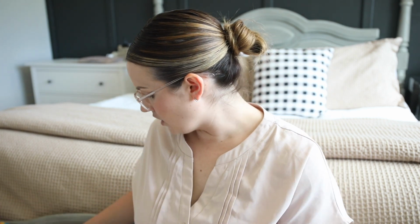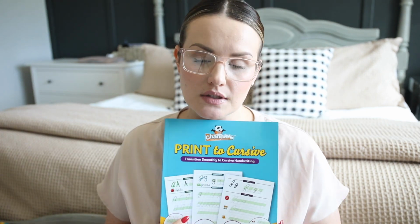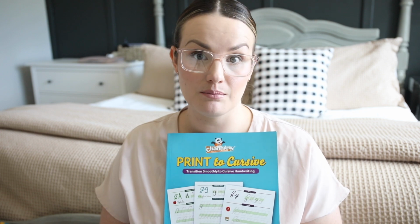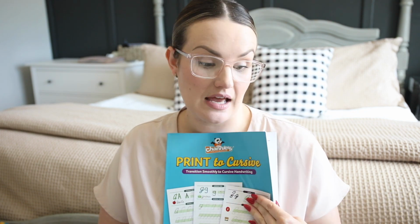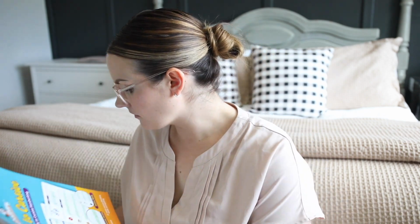The next thing we are going to use is the print to cursive. This is not something I've used before, so this is something we're just going to kind of try out. He has used the Good and the Beautiful handwriting in the past, and he loves it, and has completed many different books of those. But I thought we would try something a little different this year just because I felt like it, and so we will be using this print to cursive, to transition smoothly to cursive handwriting next school year.